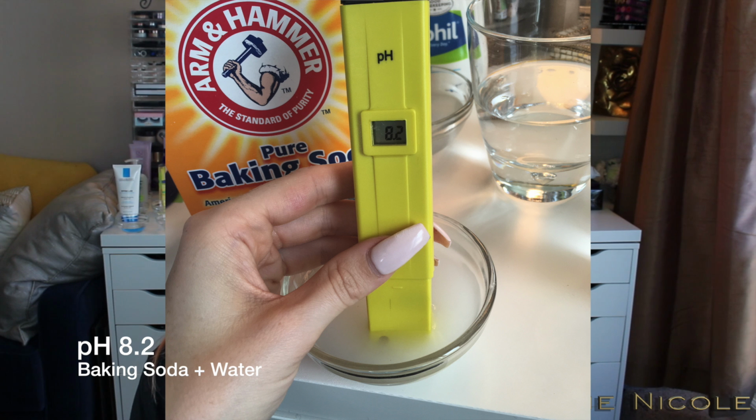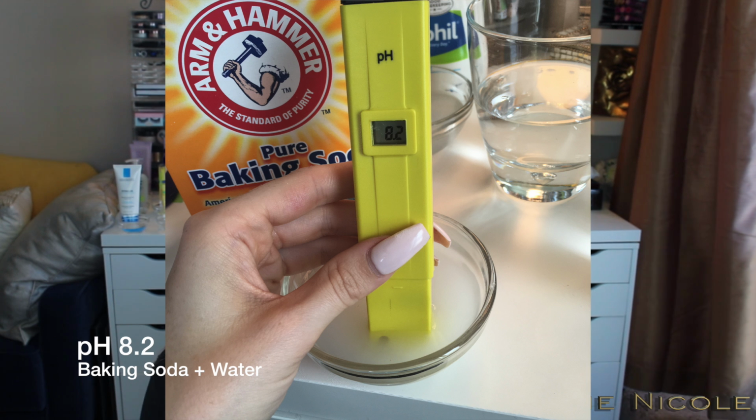When I tested it, and I've seen other places test too, the pH comes in at 8. 1 point may not seem like a big difference, like if you're thinking, oh, well, it's just 8 to 9, what's the big difference? On the pH scale, the difference of one number is a power of 10. This means that a product with a pH of 9 is 10 times more alkaline than a product that has a pH of 8. And a pH of 11 is 1,000 times more alkaline than a pH of 8. The pH scale is logarithmic. It's not linear.